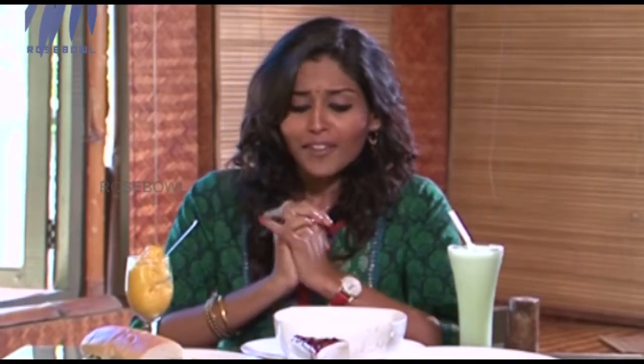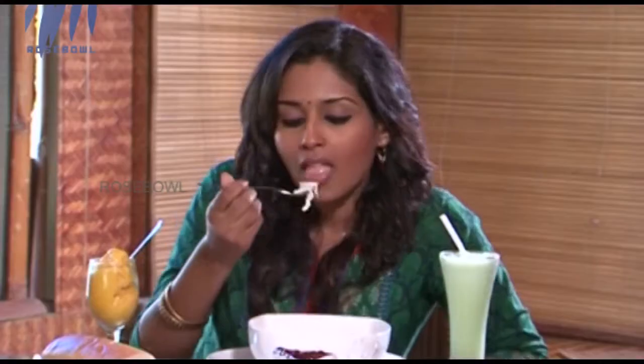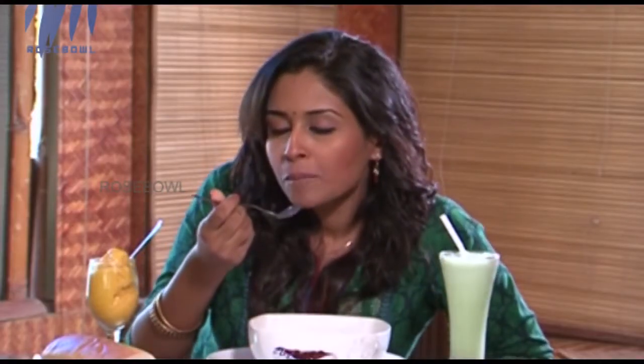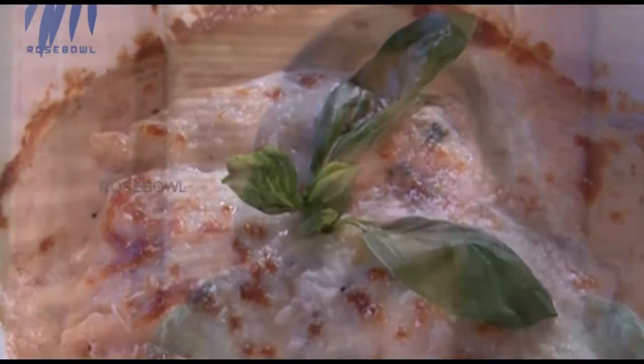So after seeing all this, I really feel like tasting it. So it's time for me to taste this yummy dish out here. Very cheesy and very yummy. This is something very delicious and a must try at Iti's.